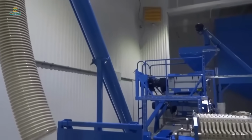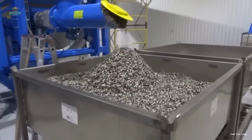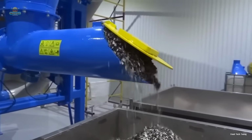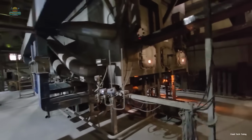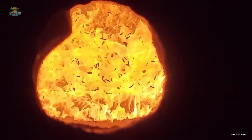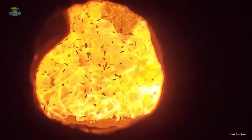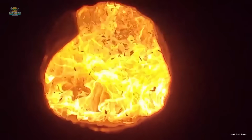The sunflower husks, after being separated from the kernels, are not discarded, but are instead used in a highly efficient manner. They are collected and sent to a specialized incinerator within the factory. Here, the husks are completely burned, generating a significant amount of heat energy. This heat is then harnessed to support the initial drying process of the sunflower seeds.